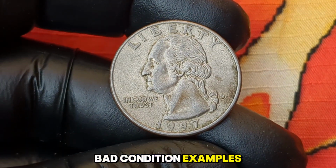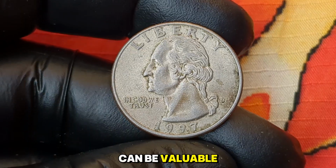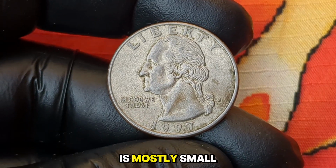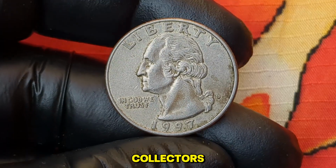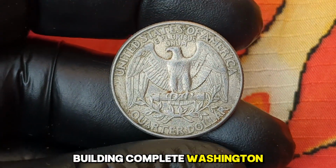Bad condition examples are common, but error varieties can be valuable. The market value in worn grade is mostly small, but certain pieces can sell for much more. This coin is still important for collectors building complete Washington quarter sets.